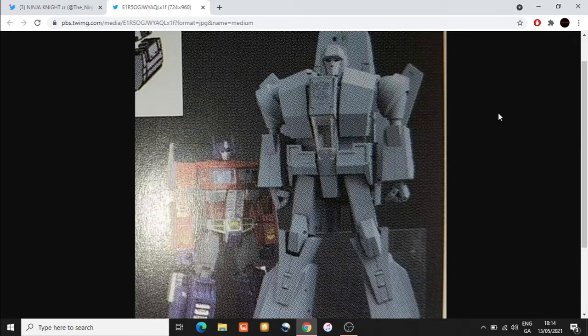Not only that, but Takara then decided that if you ordered all 3 figures and you resided in Japan, you were going to get a coronation set for Starscream. If you are outside of Japan, hard luck, you're not getting that coronation set. That is bafflingly stupid in my opinion. I don't know how you could justify that.